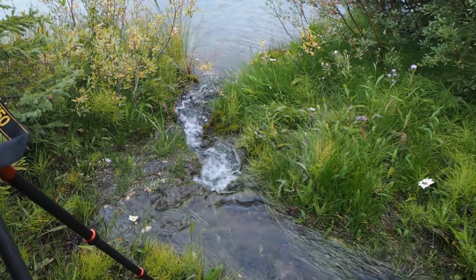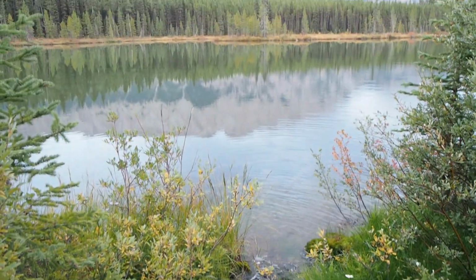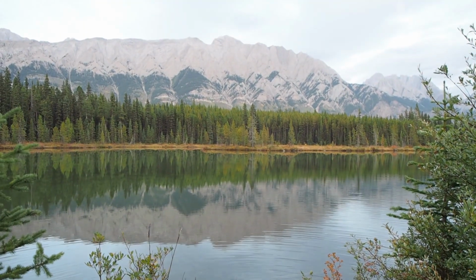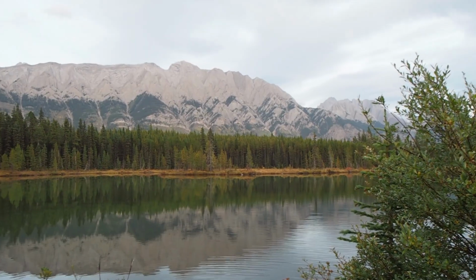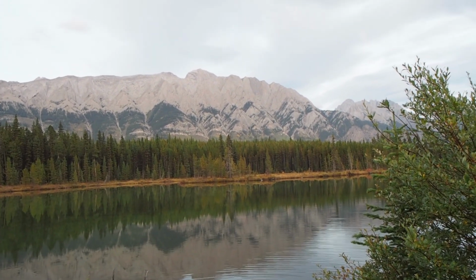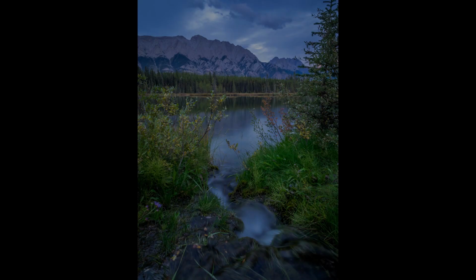Basically, just using this stream as a foreground, like I mentioned, and then the reflection on the lake and the mountains behind. It's starting to cloud up quite a bit, so I'm not sure what kind of light we're going to get, but the sunset should start happening pretty soon if we're going to get anything. So I'm going to get ready here.